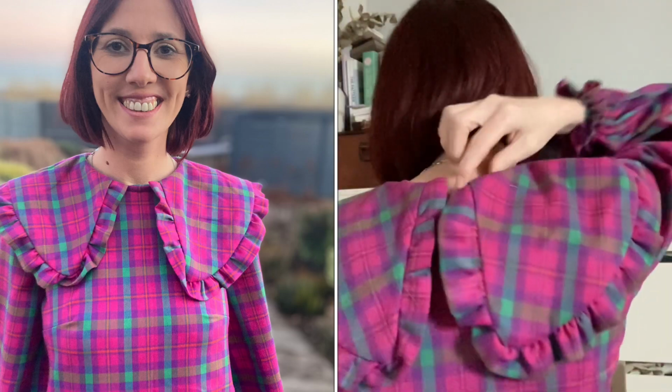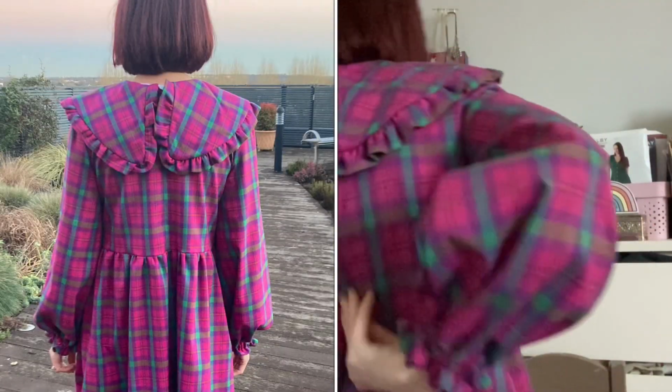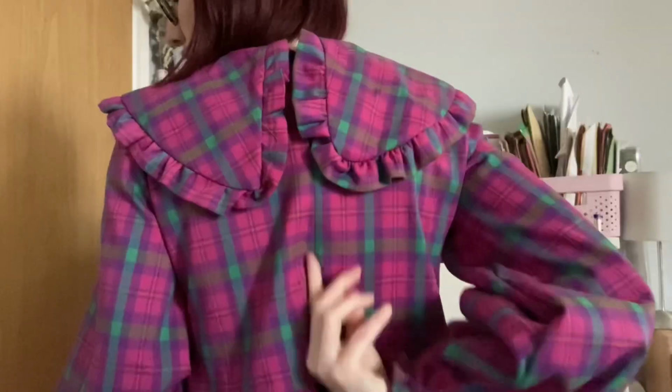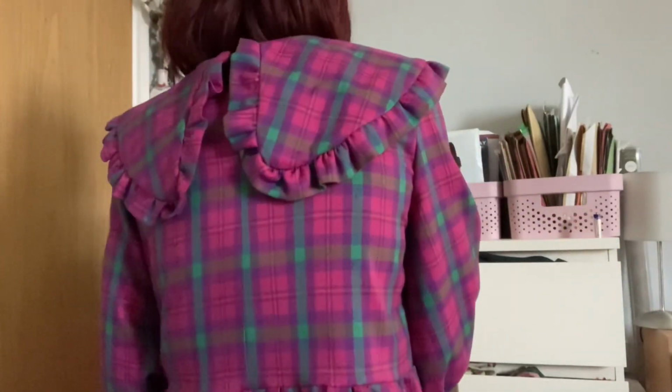It's got this beautiful collar at the front, and then it's got the collar at the back as well, and then it's finished with a button. And I don't know if you can see that the back bodice bit here is cut as two separate pieces, and I worked really hard to do some pattern matching. So I'm really pleased with my pattern matching on the back.